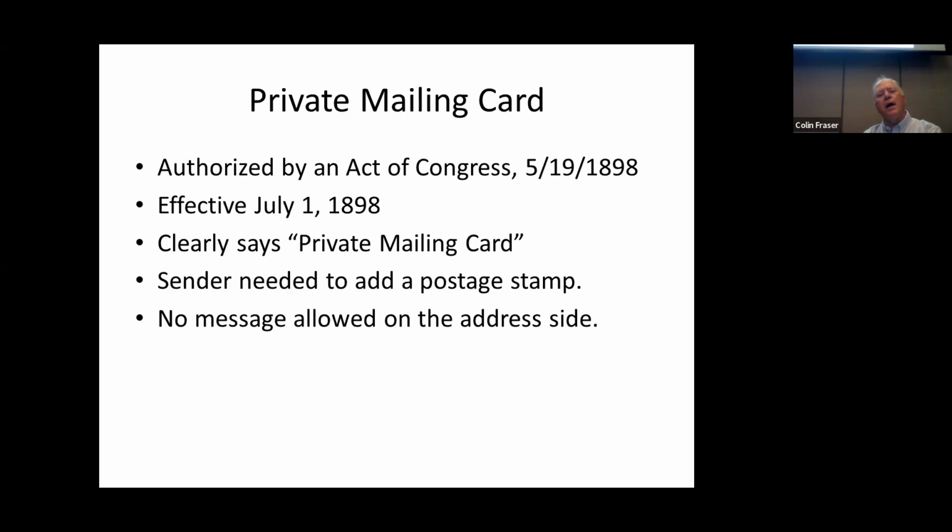Now, the private mailing cards, as I said before, they were authorized by an act of Congress in 1898, and they clearly say private mailing card. And here the sender needed to add a postage stamp in order to send it. It didn't come with the postage on the back, and no message was allowed on the address side.